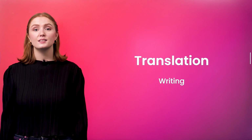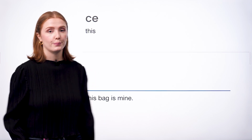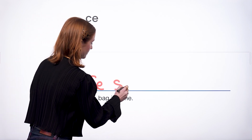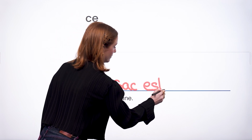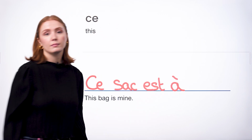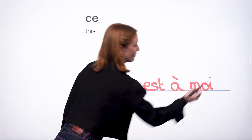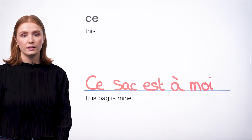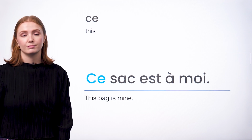Let's translate some sentences into French. Translate "This bag is mine" into French. Ce, this, followed by sac, bag. Next, est, is, followed by à, to or at. And finally, moi, me, used here to mean mine. Ce is used here because sac is a masculine singular noun starting with a consonant. Ce sac est à moi. This bag is mine.